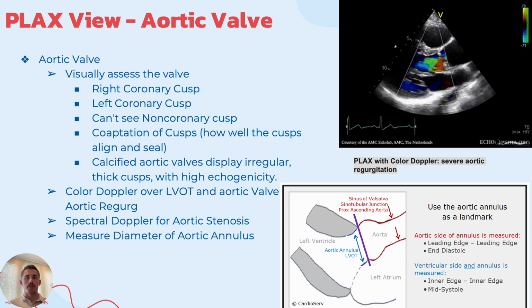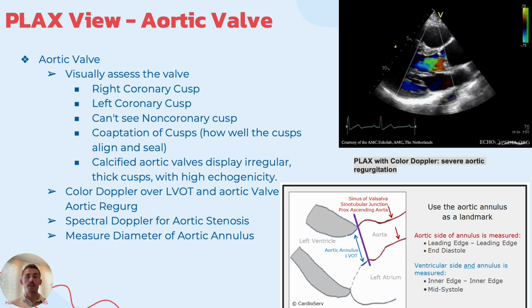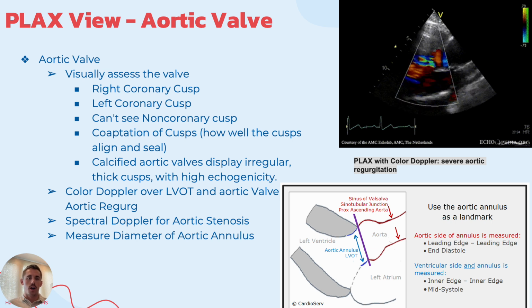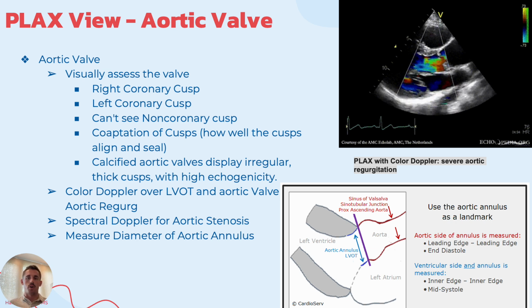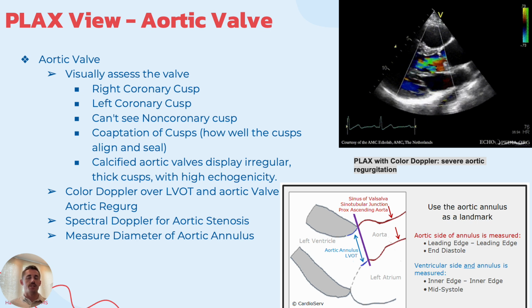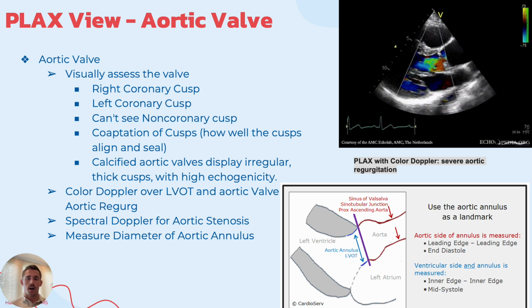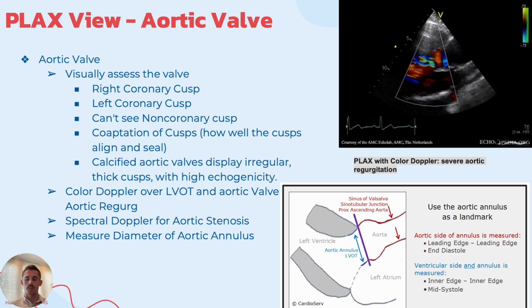And what that looks like is a mixed picture on color Doppler. So instead of seeing a single red, a single blue, you see this mixed picture that we can see in this severe aortic regurgitation image. We can add spectral Doppler to measure for aortic stenosis. So spectral Doppler shows the blood flow measurements graphically, displaying flow velocities recorded over time, instead of displaying Doppler measurements visually as in the color Doppler and power Doppler modes. And then finally, you can measure the diameter of the aortic annulus. And this image here on the bottom has our tips that we used in the last slide.